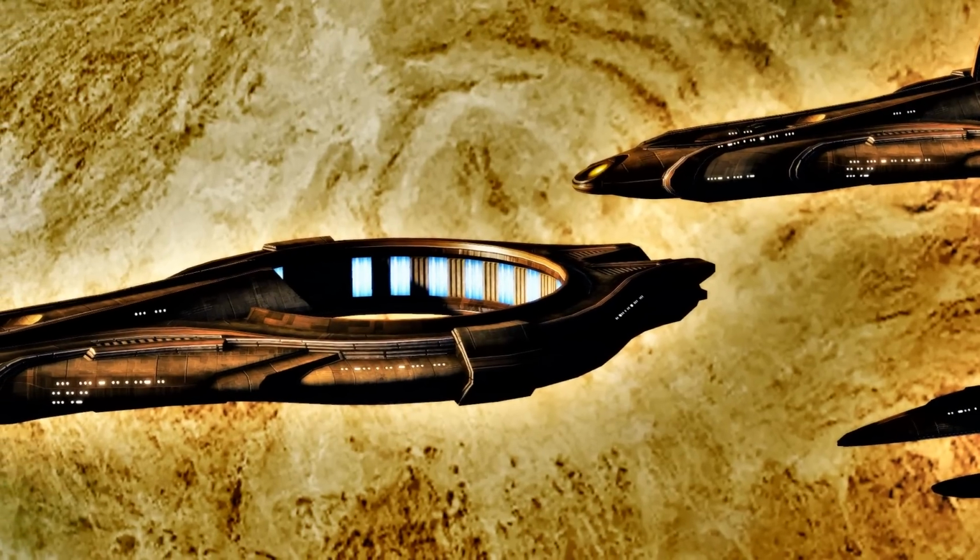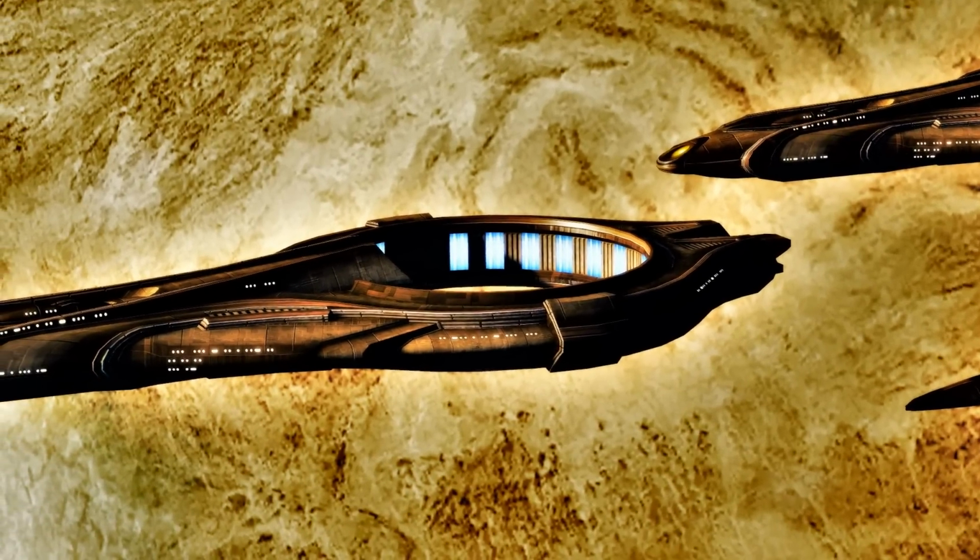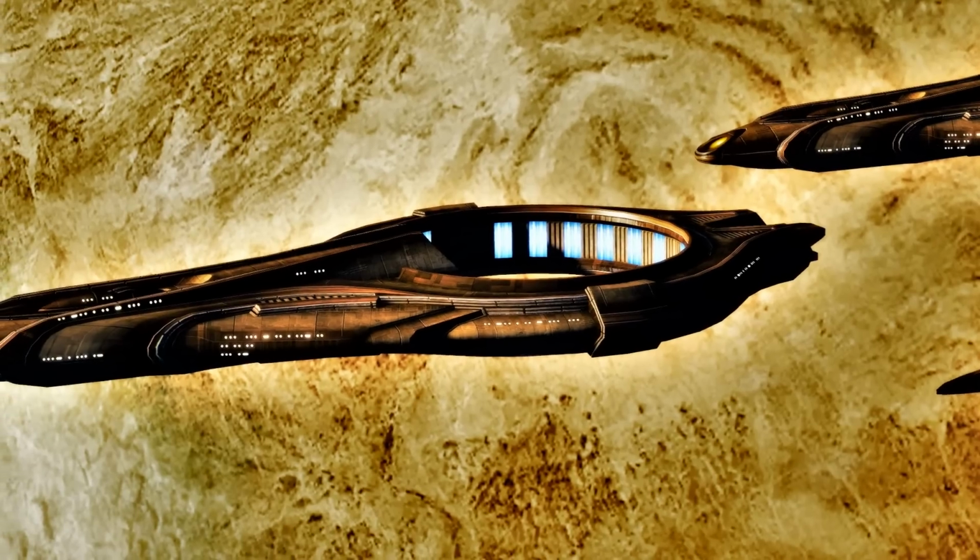Additionally, because of this kind of setup where the hull goes outside the warp ring, it actually has a lot more maneuverability than the Sharan.